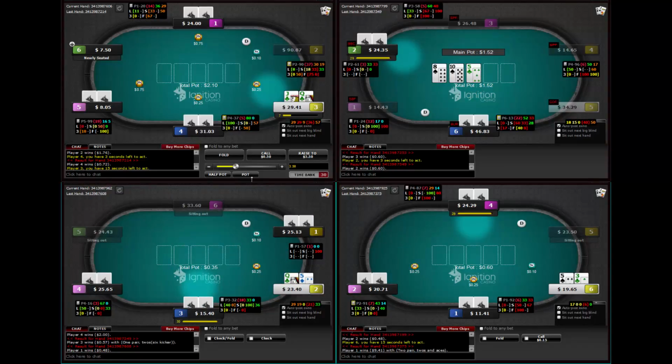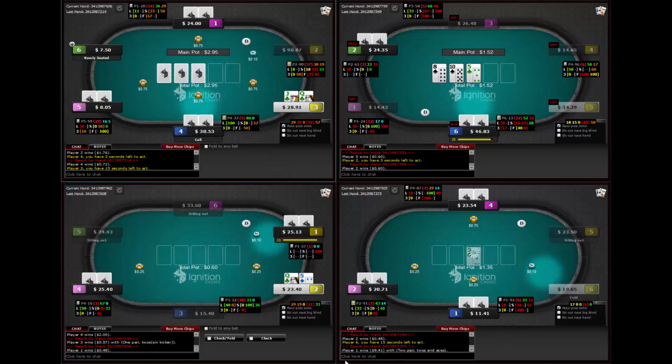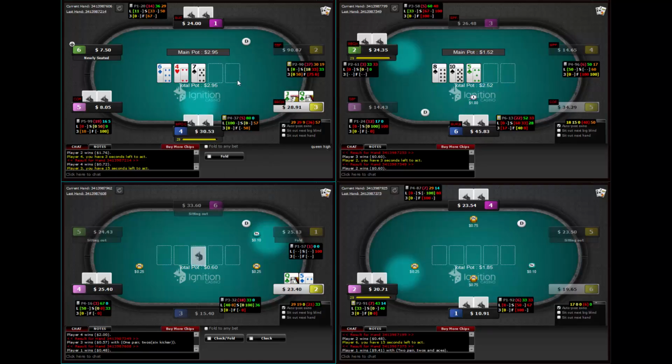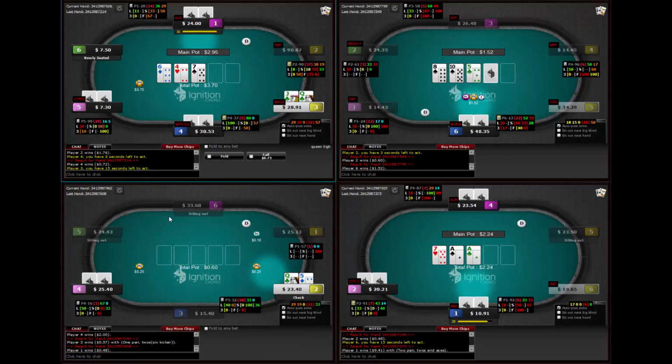Queen Jack suited. Man, it's so weird. I don't think it matters significantly, but with all these short stacks, who is short stacking 25 NL? Come on, man. Figure it out.